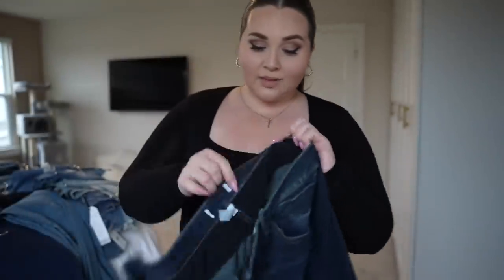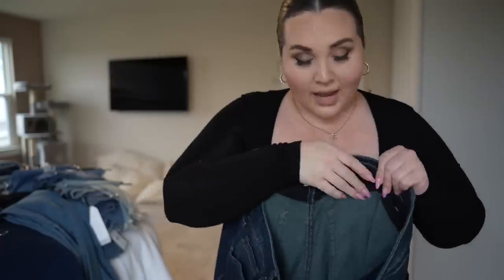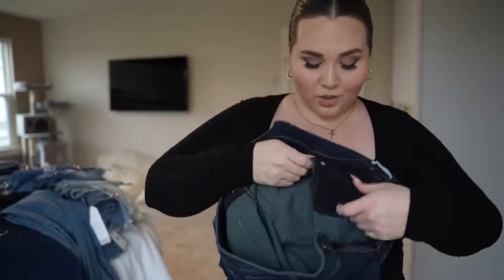Ooh, I always love these ones. The tag is cut out for whatever reason, but you see this lining they have on them? And then it's across the front too. It's like a tummy control lining.